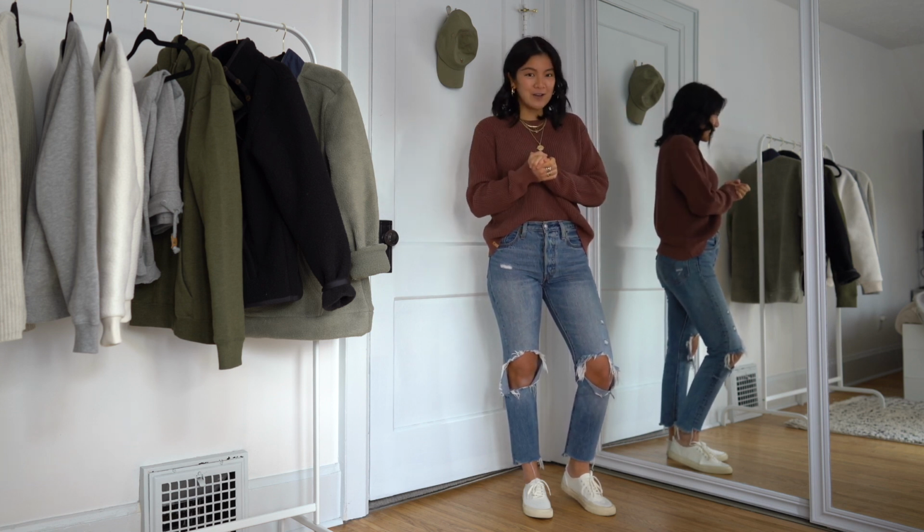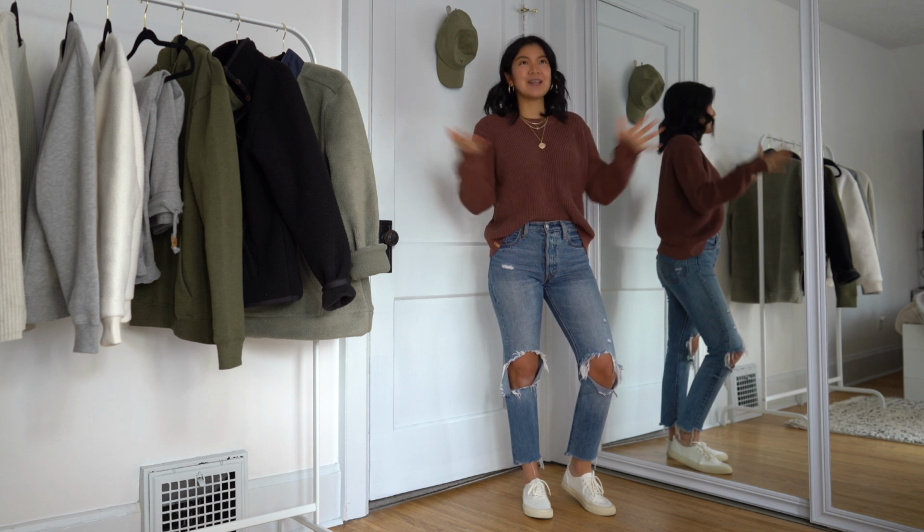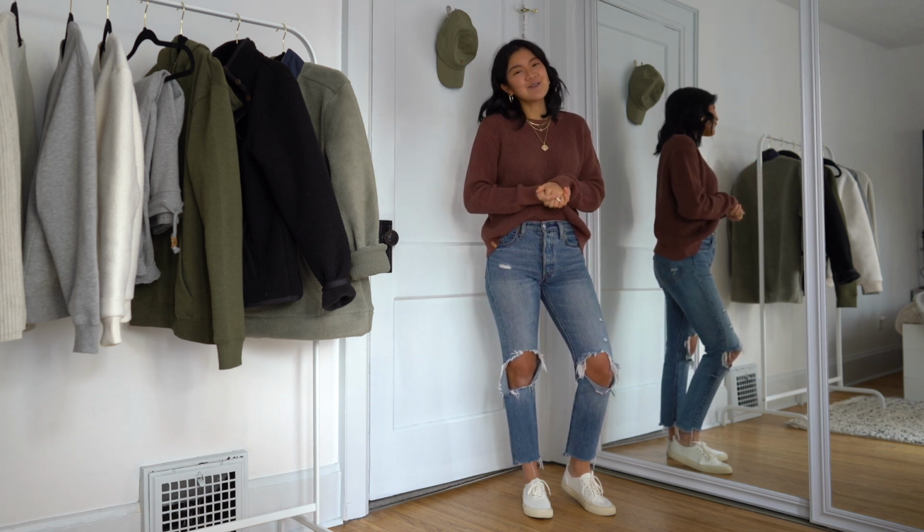I am 5'5" and 120 pounds, it fluctuates, you know, but that can give you a reference in terms of my sizing.